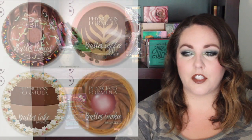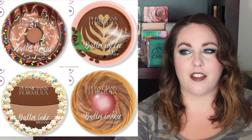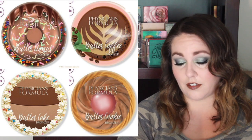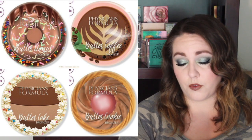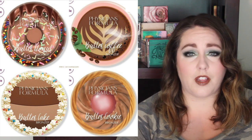Alright, Physicians Formula is releasing some new butter bronzers. I had a butter bronzer, the lighter one. It was still a little too deep for me and the scent was a lot. Very scented. But it looks like they're releasing 4 new shades, and I really like the formula and just how soft it is. I just hadn't found a color that worked for me. So it looks like there's 4 new ones. They're only like $9 a piece, which is super affordable, and I know a lot of people really like it, so there you go.